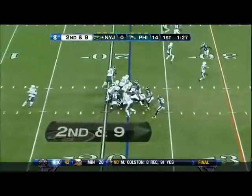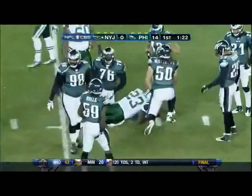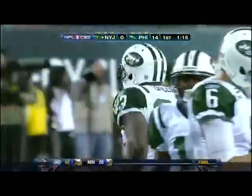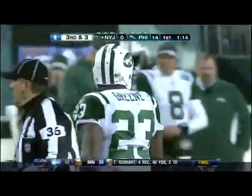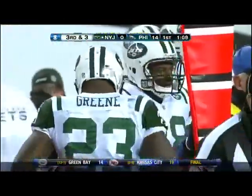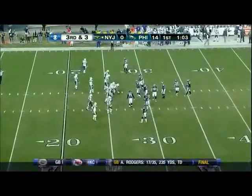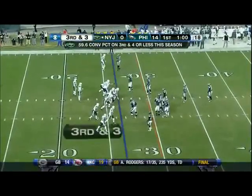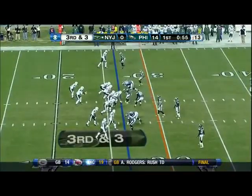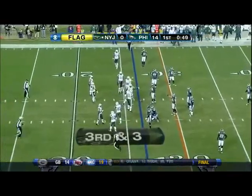Second down and 9. Again, it is Greene. This time for 5. Sean Greene now the starting running back after backing up Thomas Jones and LaDainian Tomlinson his first 2 years in the league out of Iowa. Now Tomlinson has checked in. Third down and 3. Down to a minute left in this opening quarter. Well, you look at these pass rushers here right in the middle. Here comes the pressure. This is what the Eagles want to do. And a penalty marker is down.